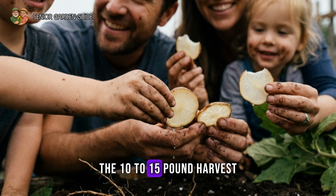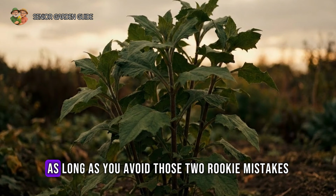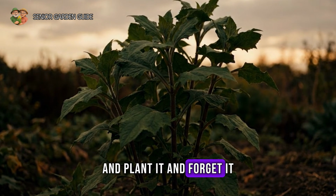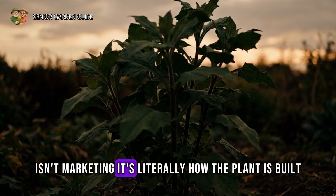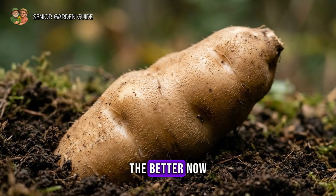The 10 to 15 pound harvest from one forgotten corner of your garden is real, as long as you avoid those 2 rookie mistakes. And plant it and forget it isn't marketing. It's literally how the plant is built. The less you do after planting, the better.